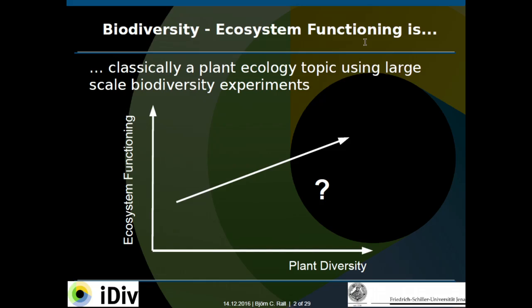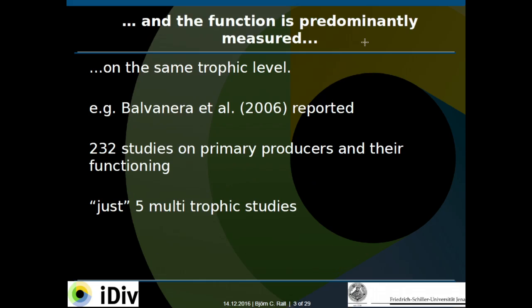As already stated before in the talk by Lars, most biodiversity and ecosystem functioning studies are focused on plant communities, on the diversity of plant communities and their ecosystem functioning. As an example, in a meta-study from Balvanera et al., they found that over 200 studies at that time focused on that relationship. We measured the diversity of plants or manipulated the diversity of plants, and they measured some function, also most often on the level of diversity of plants, or on the plant trophic level. And just 5 out of the studies they found investigated the effects of biodiversity on multitrophic scales and the functions of these multitrophic communities.